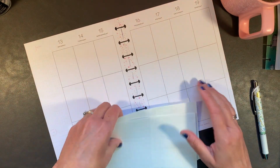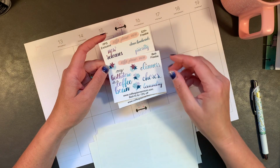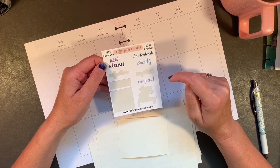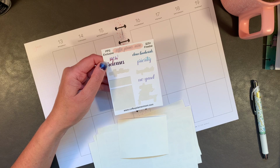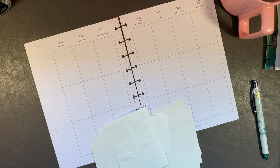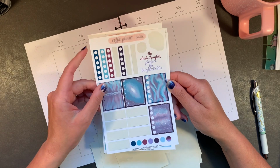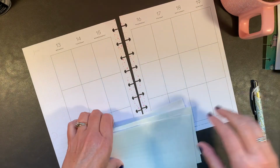And I also pulled my Cosmos colorway from Coffee Planner Mom. This is Beth's former freebie. I thought I would use the dinners, chores, and laundry, and maybe even some of the florals. I thought I would do the priority from this. I can't remember what the PPS sale stood for. Planner something. But anyway, this was an exclusive freebie at that time. And I wanted this quote. I'm not sure if I'll use anything else because I have plenty from this kit.